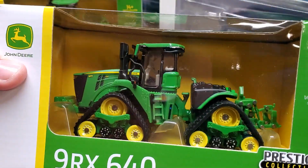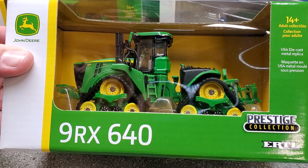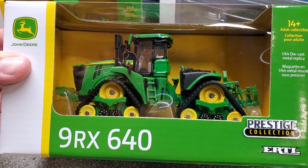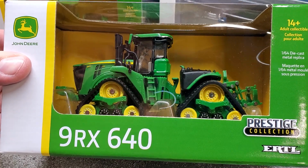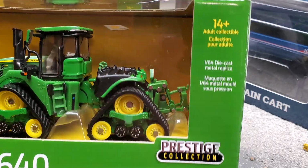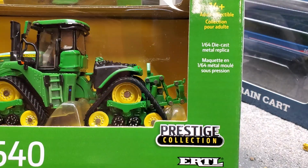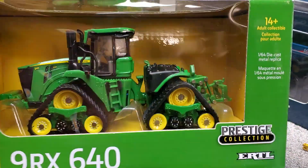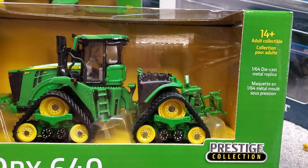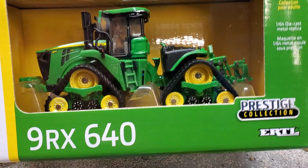Next up, 9R 640. So obviously the four-track version. Boy, this is a good-looking tractor. I can't wait to do a video on these. The hitch on the rear end looks incredible. You've got all your flashers, lights, mirrors, all that sort of thing. Wow, these are cool. These are super cool.